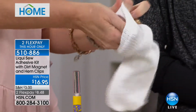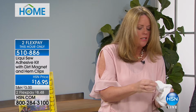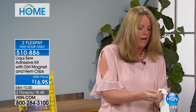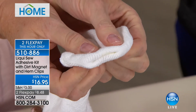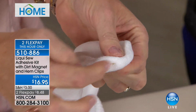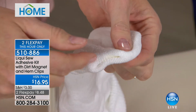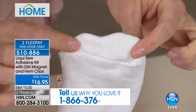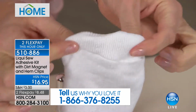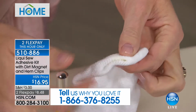We're going to turn it back to the right side, and then you'll see it's just like stitching with needles and thread, only the result is different. There's no holes. It's not poking into, let's say, a silk or something really delicate that you don't want to put holes into, and it's permanent, so you can throw it into the washer, the dryer, you can dry clean it and iron it, and this isn't going to come undone.